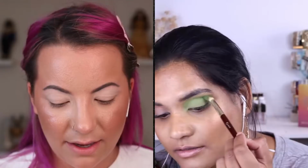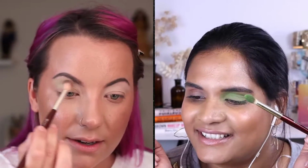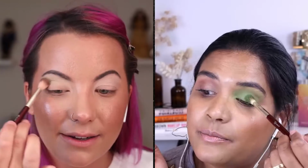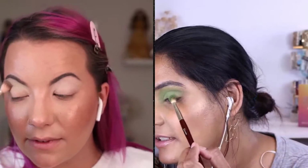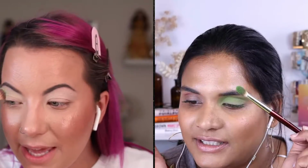What shade are you using? Mint Leaves. Does it not look like it's going to be brighter? Yeah, it definitely does. You used Cucumber Avocado already? Yeah, that was my white shade. It wasn't doing anything. Do you guys see this? Oh my God, I even feel like on me it's not really doing much either. I could sit here and pat the green on and then you can see it, but I like to blend.